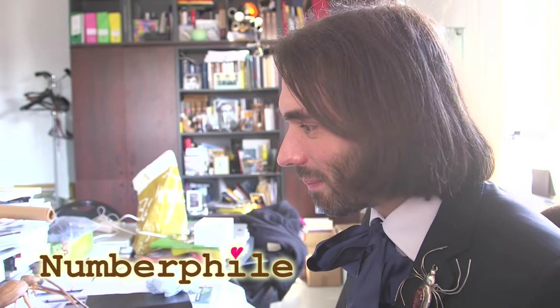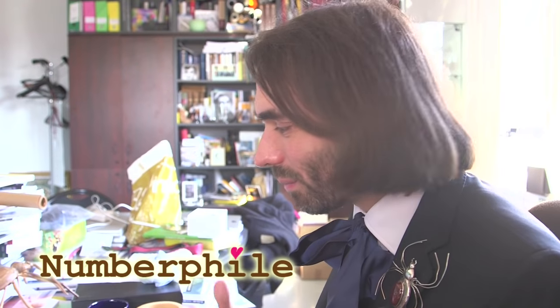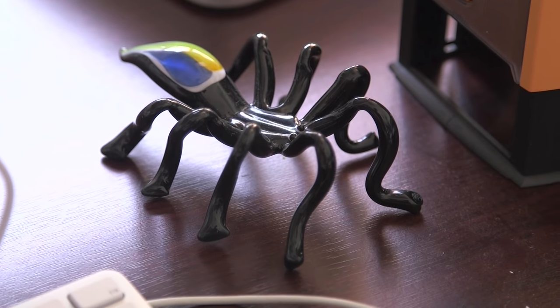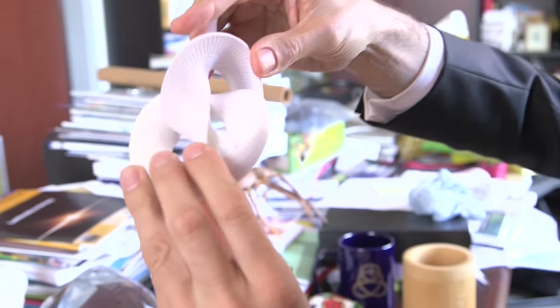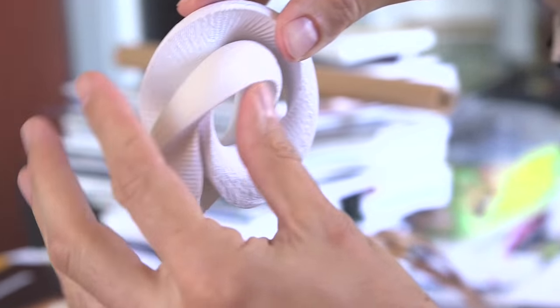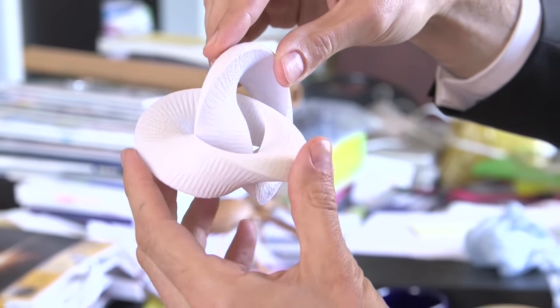This is my office, Brady. Full of beautiful memories, full of actions, full of work, and also full of some nice curiosities. See this, for instance, looks like a plain donut. Let's see, it separates into two Möbius bands which are intertwined. This required quite some skill at the 3D printer.